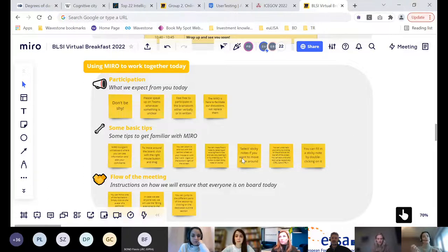So on one hand, you have the option to just unmute yourself and share your ideas when we invite you to take part in the discussions. Or if you're a bit more introvert, or perhaps you have your kids in the background running around your house and you prefer to stay silent but you want to contribute, you can also create sticky notes by clicking on the left side of the mural.